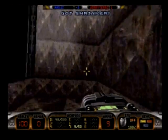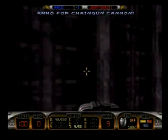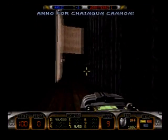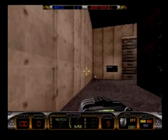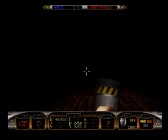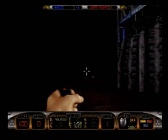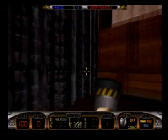Oh yeah, the shrink gun. I managed to get a kill with it, so that's pretty sweet. What happens is you shrink them down and then you step on them. That's where my dumbass figures out how to use the pipe bombs.